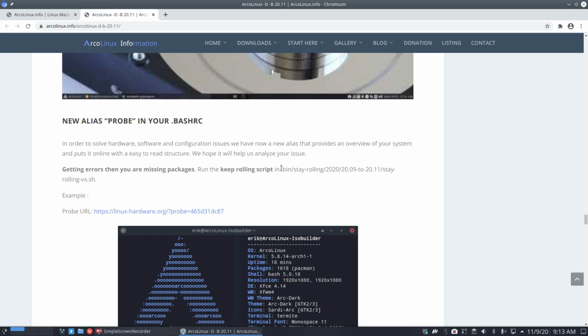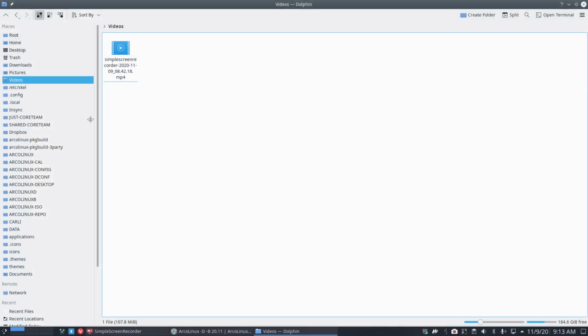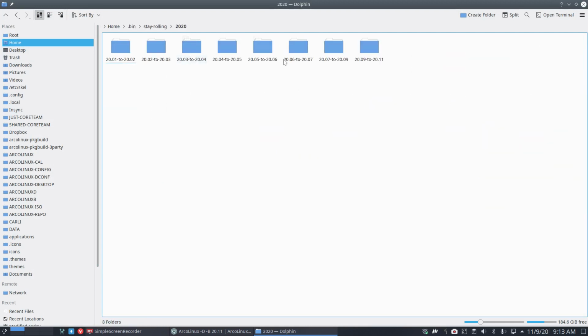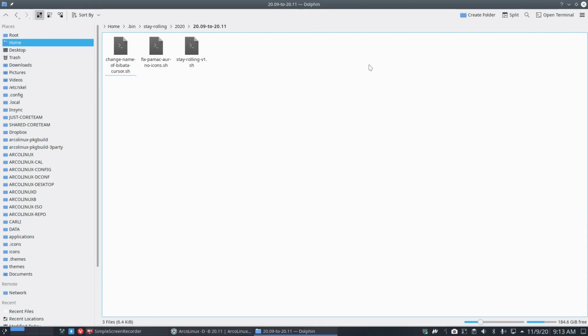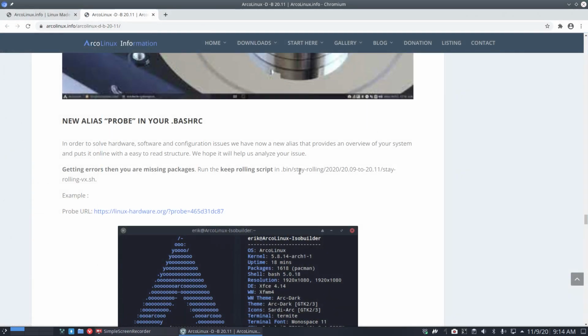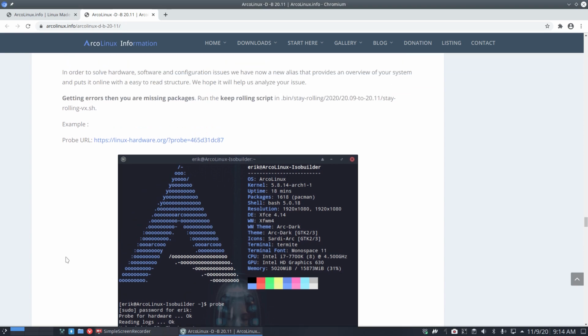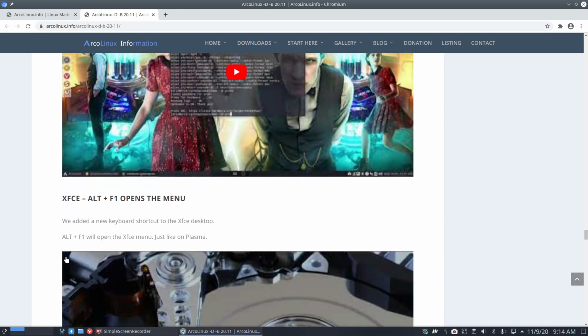So we have this hidden folder, Ctrl-Shift-Enter. In home, there is this bin folder, stay rolling, 2020, 2009 to November, and we run this, open terminal, we run this thing, and then all the dependencies are installed. Close. And then you'll have probe, and if you have a problem, you say, this is my hardware link, and you put it on the forum, for example. All right, so that's probe if you want it.